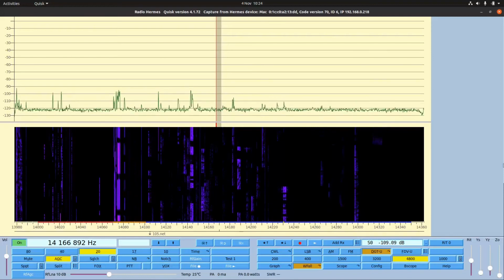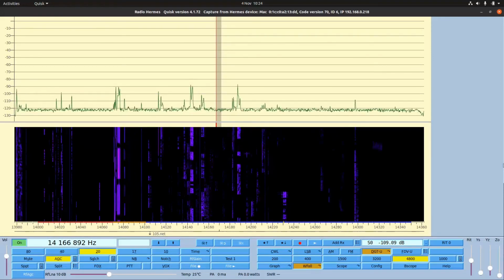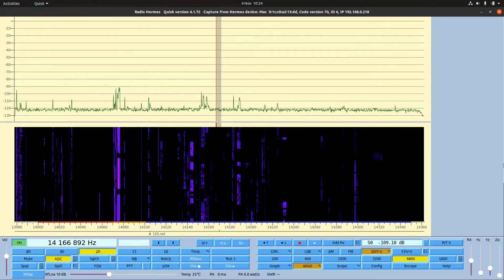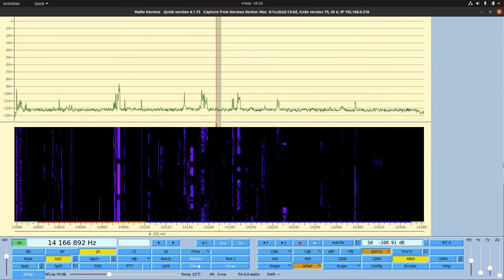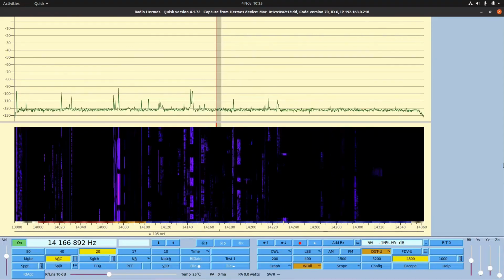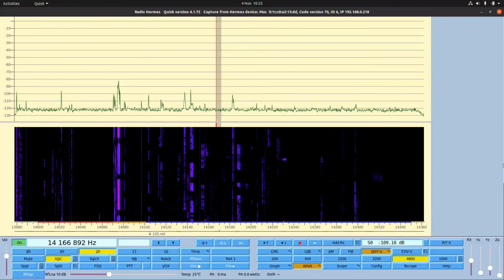Try working SSB on a crowded band. Try working a contest on a crowded band. See how quickly you suffer from fatigue. It doesn't take long at all. I mean, if you're a CW operator, then it becomes even more important, even with practice.